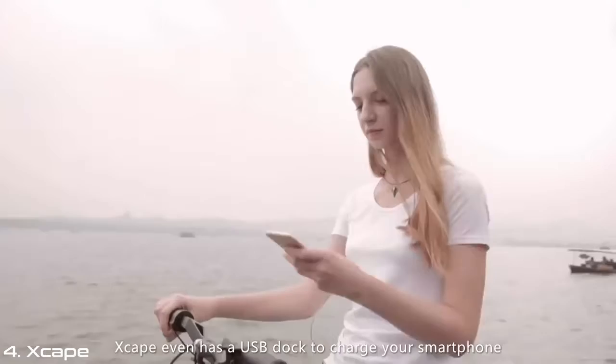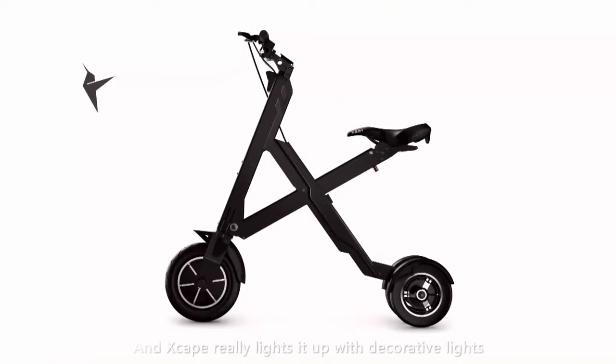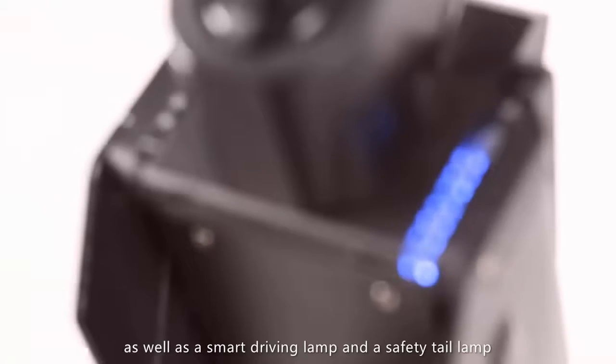Xscape even has a USB dock to charge your smartphone. And Xscape really lights it up with decorative lights, as well as a smart driving lamp and a safety tail lamp.